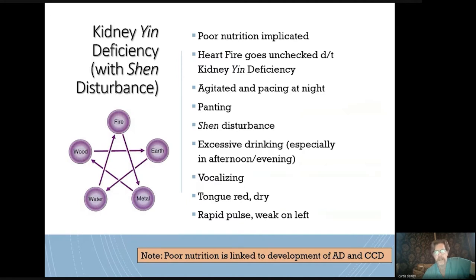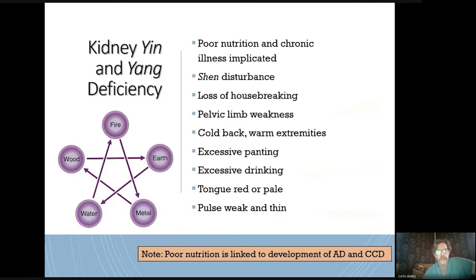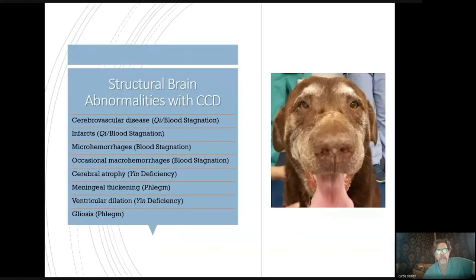Agitated pacing at night, panting, abnormal mentation or Shen disturbance, drinking a lot, vocalizing, very, very things that are pretty translatable between TCVM and what we see in conventional veterinary medicine. And this one, again, not too many differences except for the cold bag, and everything else is pretty much the same. So there are little variations on the theme.